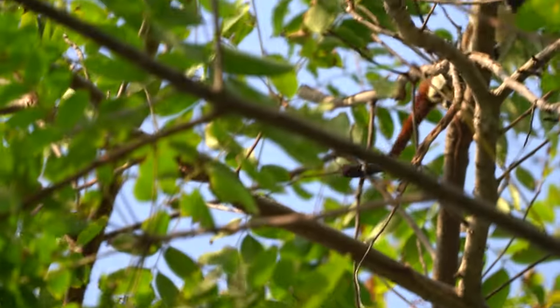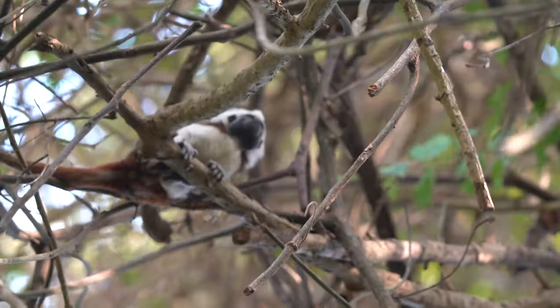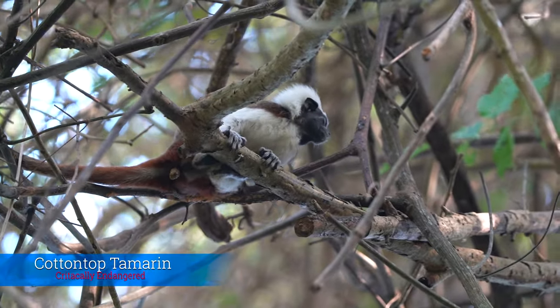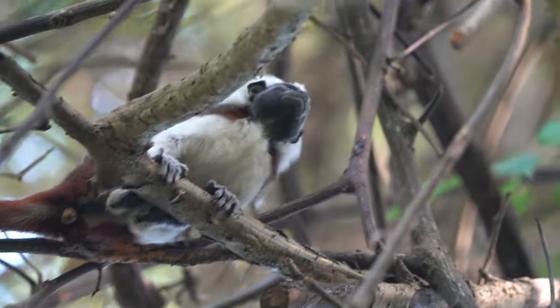So seeing these guys was obviously a huge target for me. I mean, come on, they're just so beautiful. Look at them. They're little rocker mohawks, little black faces that are bald. They're so friggin' cute. And like I said, they're endemic to this area. And it's actually super sad.